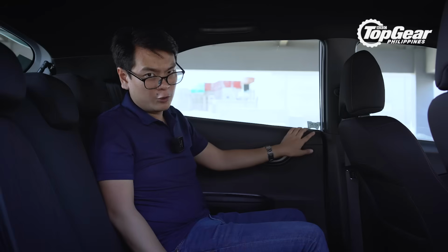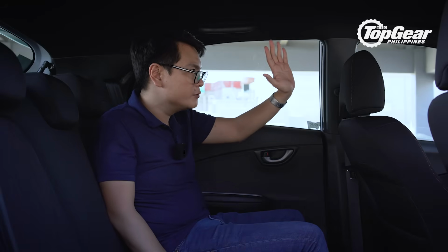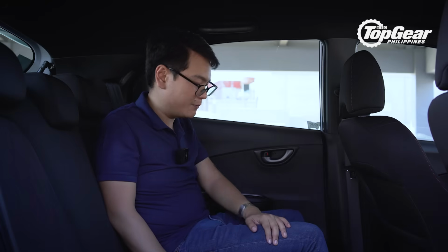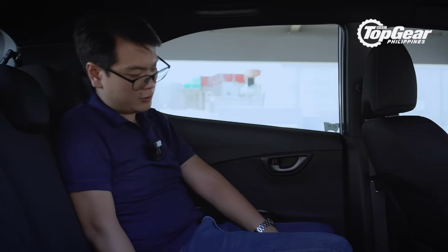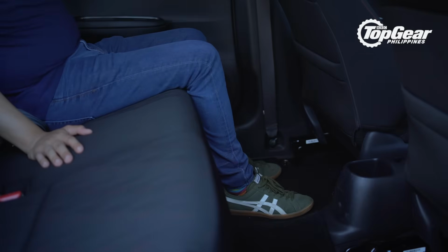I make the car look spacious because I'm not that tall, but say you have someone who's close to 6 feet and you have someone my height at the back, it's still going to be a decent amount of room. Headroom is about this much, and one thing I did notice about the seats is that they're raised. The seats aren't mounted low, so your legs don't end up going up high here, and that's gonna give you a bit of a cramp or a bit of a leg ache.